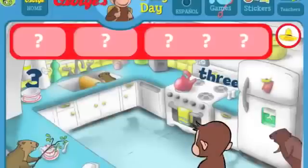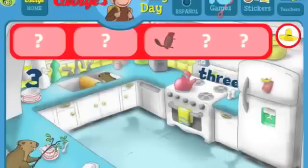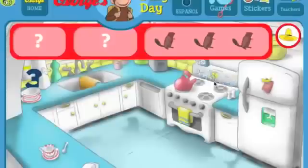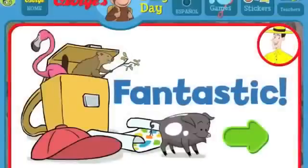Can you find the threes and three beavers? The word three. The number three. You did it! You found everything! Fantastic! George and his friends love playing hide and seek with you.